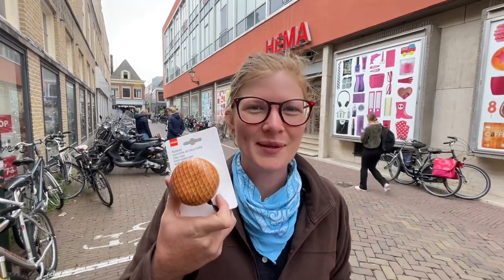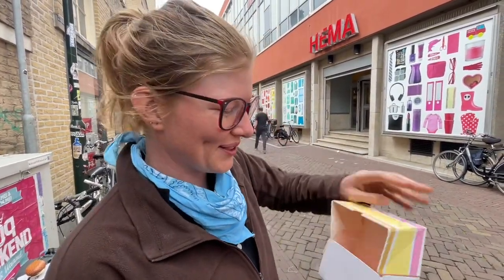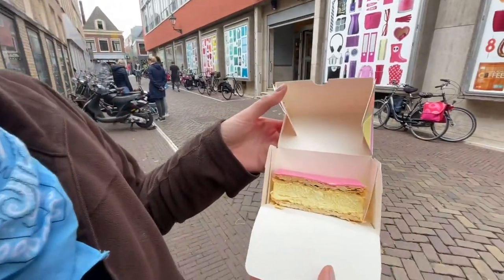I've just been into Hema. I've got a stroopy bike bell. Been wanting one of these for a little while. And for 75 euro cents, a tompous, which is a custard slice.